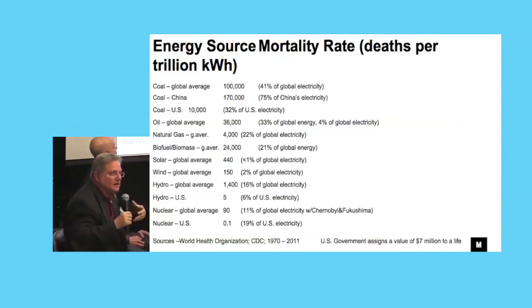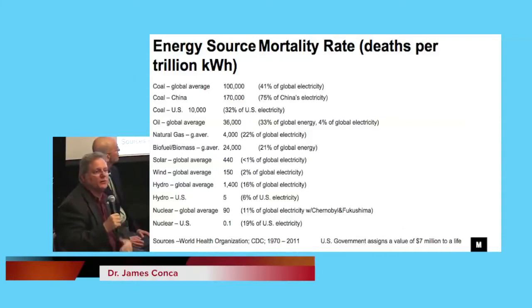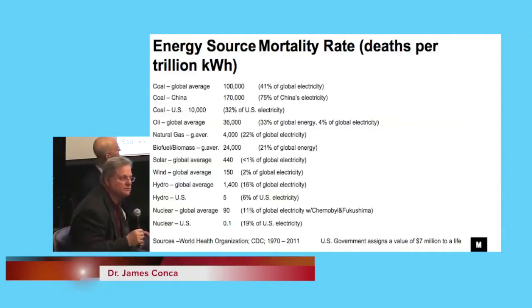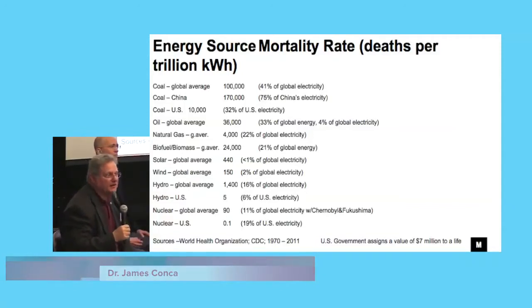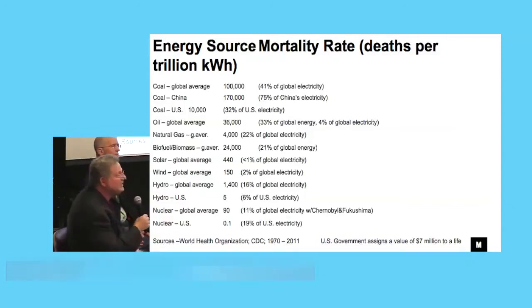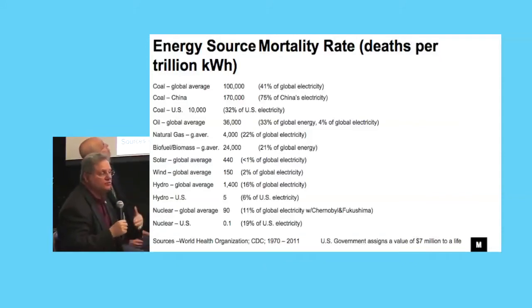Why is the U.S. number so much lower? Why do we kill so fewer people? Shout it out, come on. Regulation. So the reason coal is better is because of the Clean Air Act. The Clean Air Act dropped our death print from coal from about 100,000 to 10. That's not bad.